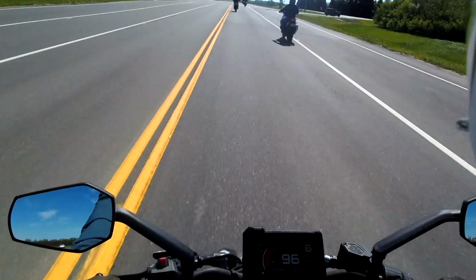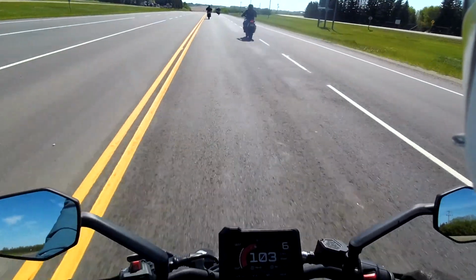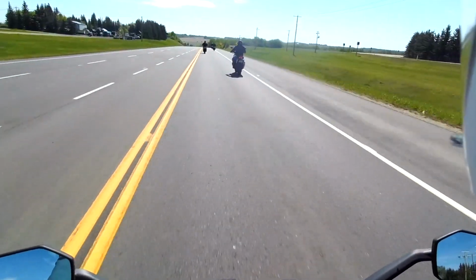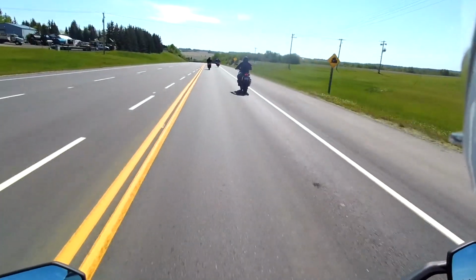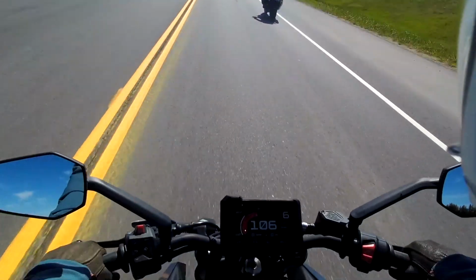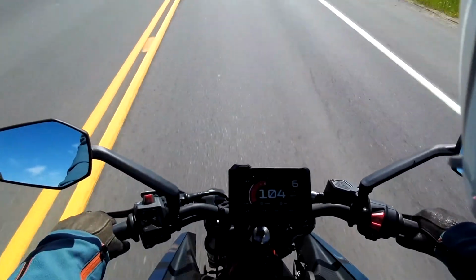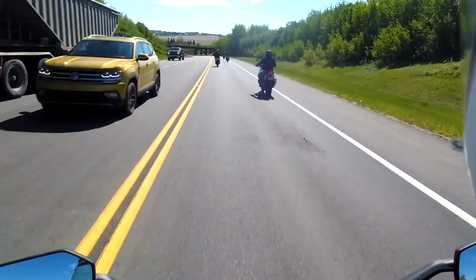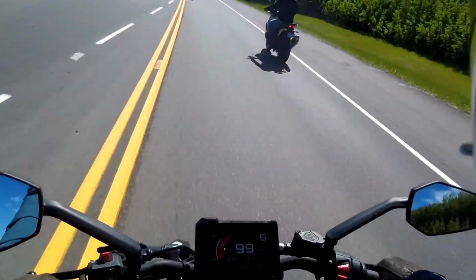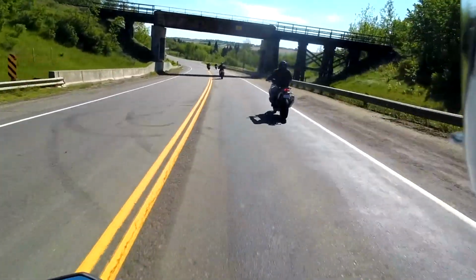The TFT is so beautiful in the sunlight. It's got all the information you need. It's got the time. It's got your distance till empty, your rate of fuel consumption, your voltage on your battery. You've got your trip, your gear indicator, your speed, what mode you're in, and again, there's just the two modes, street and rain.